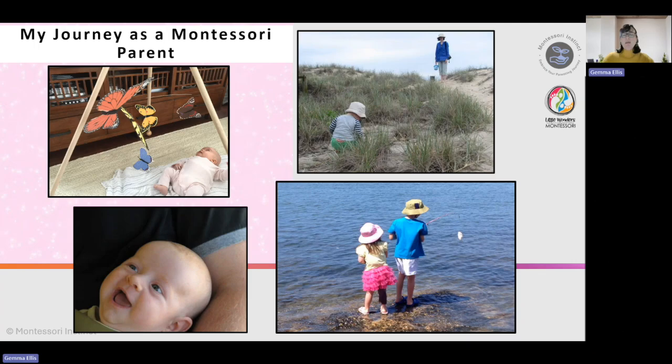The photo up above is my son at a beach experience that we had at the beach. And then the photo down below is of him when he was probably around 2 months. In that photo, he's actually looking at me. And the joy that children get from that age of just looking at faces and looking at the way that you move your mouth, they find such joy in connection. And then the last photo there is of my son, I think he was around 6 or 7, and my daughter 4, fishing.